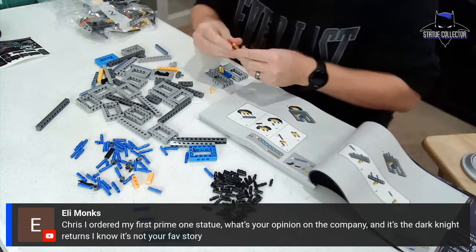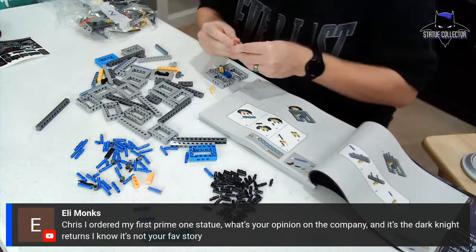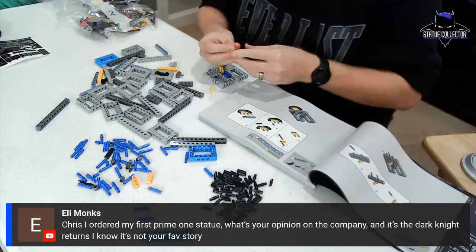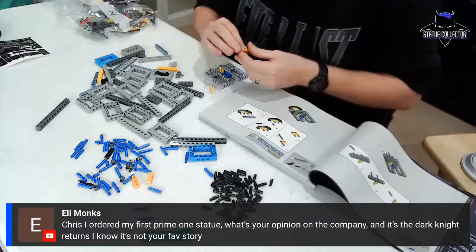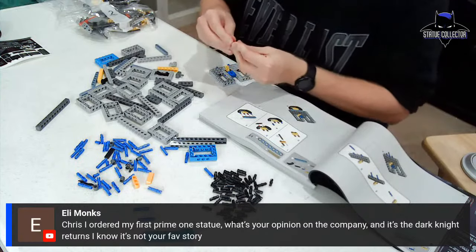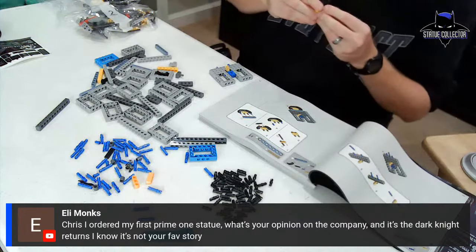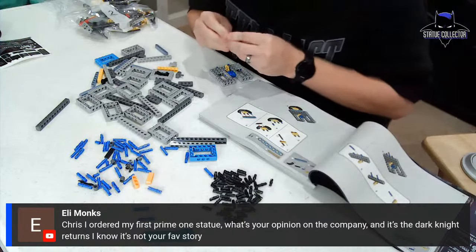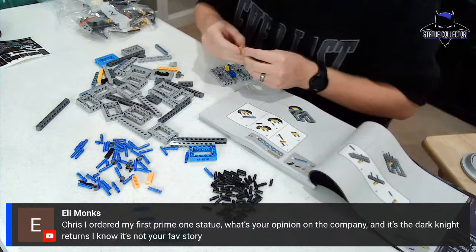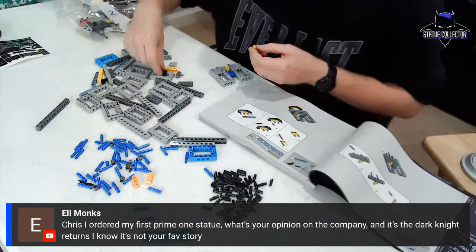Dad, I ordered my first Prime 1 statue. What's your opinion on the company? And it's a Dark Knight Returns, and I know it's not your favorite story. My opinion on Prime 1 is they are absolutely fantastic. I absolutely love Prime 1 and what they do. I've got 18 Prime 1 statues, which I'm going to say is about half of this collection. So that says a lot. I have 18 Prime 1 statues, and I love them. They're fantastic.